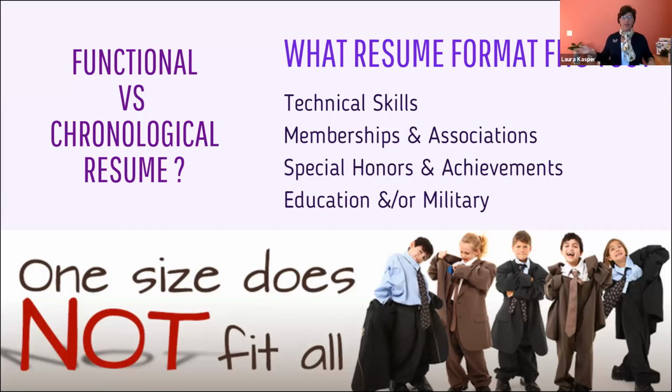If you're like me and you've been out of school for many years, that's going to flip to the bottom of your resume. If you have memberships and associations and it's something that you want to get into, again, that'll be at the top of your resume. Anybody that's a veteran, I encourage you, put your name and put veteran right at the top of your resume. People want to hire veterans.